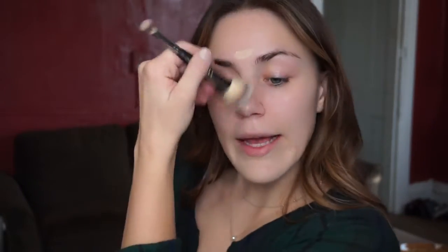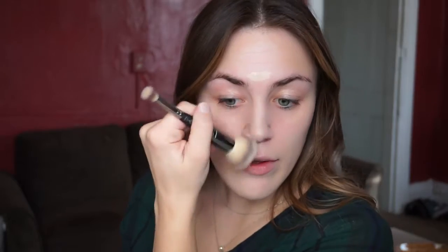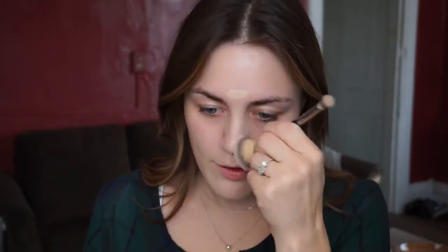If you don't feel comfortable skipping your foundation, that's totally fine. You can just keep wearing it like normal. This is just what I've been doing, and I feel like even though you can see my imperfections and stuff like that, it looks so much better throughout the day. So I've really been liking it, but again, you do whatever you want.